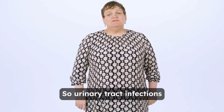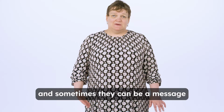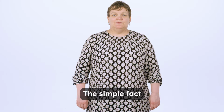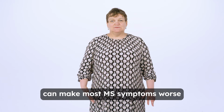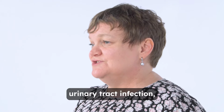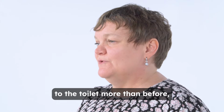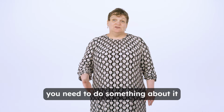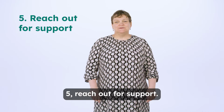So urinary tract infections are really common in MS, and sometimes they can be a message that your bladder's maybe not working as effectively as it did before. The simple fact is that urinary tract infections can make most MS symptoms worse, so you need to take action. If you have any symptoms of a urinary tract infection, so that might be rushing to the toilet more than before, burning or stinging when you pass urine, or any blood in your urine, you need to do something about it straight away.